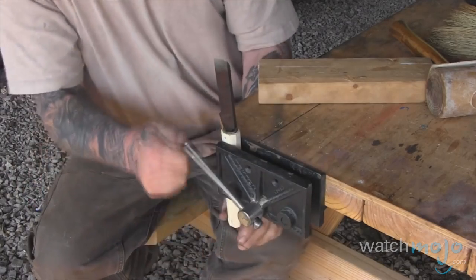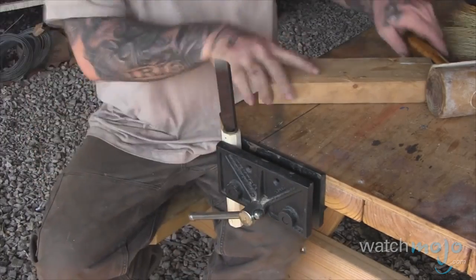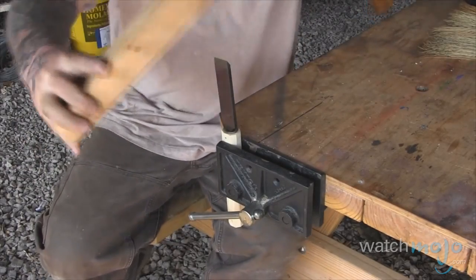Clamp it in that vise just a little bit tighter. Get one more good whack on it here.